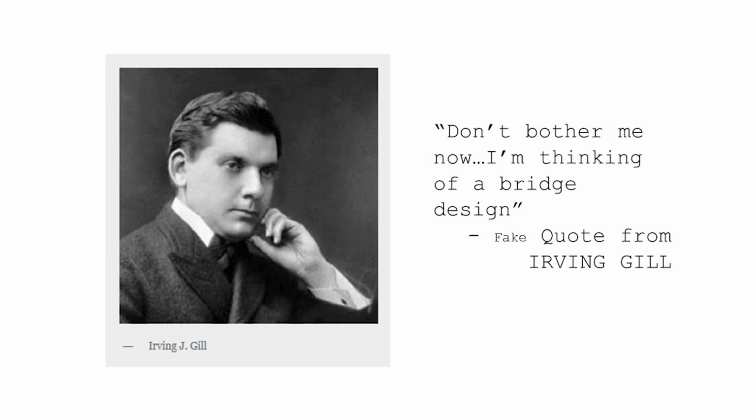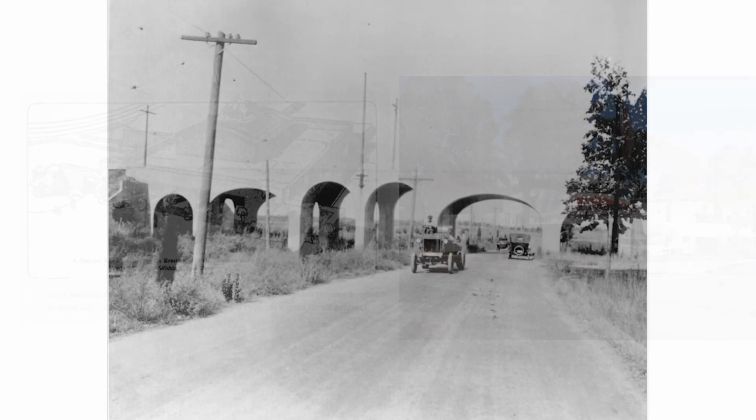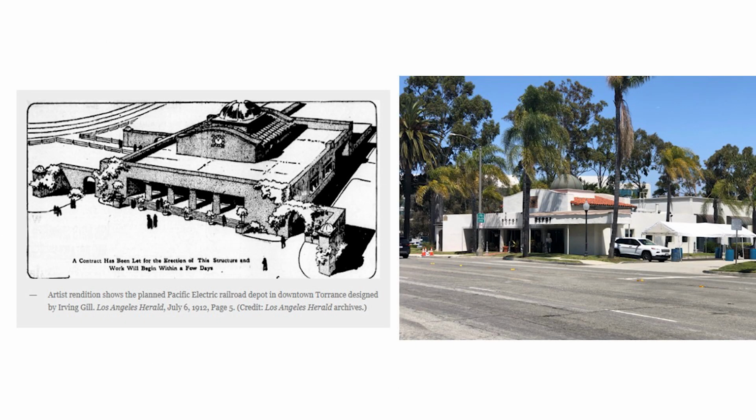He designed the bridge in the early modern movement style, then in vogue. Modern architecture style was an embrace of minimalism and a rejection of ornamentation. Yep, pretty plain, goal achieved. Also remaining standing is Gill's Pacific Electric Railroad Depot on Cabrillo Avenue, now repurposed as the Depot Restaurant.